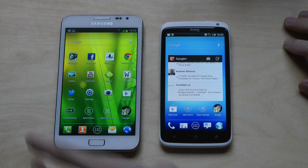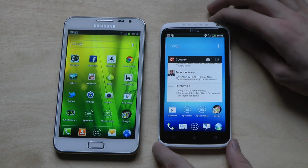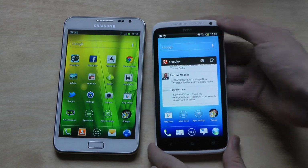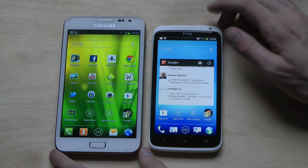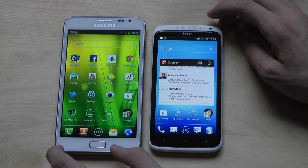Also, I should mention that the Galaxy Note feels a little bit more plastic, while the HTC One X feels a little bit more exclusive. It also comes with three capacitive touch buttons at the bottom. And here on the Galaxy Note, at least the international variant, you get a real hardware button in the middle, and then two capacitive on the sides.